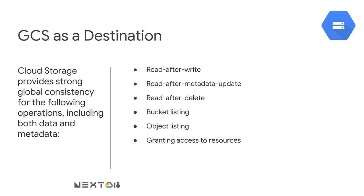Now, next tip is don't be afraid to use GCS as a destination. So GCS, Google Cloud Storage, we provide strong global consistency for a lot of those operations that are relevant to Hadoop. Read after write, read after metadata update, read after delete, bucket listing, object listing.